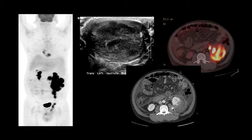Better visualized on this contrast-enhanced CT, we see this tumor in the perinephric space trying to invade the kidney and also involving the retroperitoneum. So this is a very interesting finding where there is direct or contiguous spread of the tumor, which here is a primary testicular lymphoma, along the gonadal vessels through the inguinal canal to the retroperitoneal space, with spread to retroperitoneal lymph nodes and to the perinephric space around the left kidney.